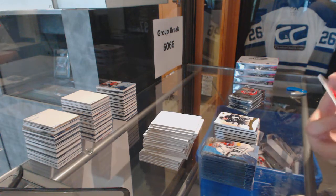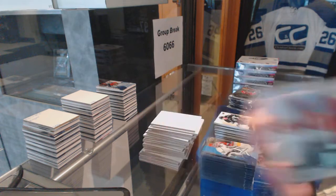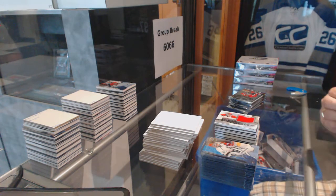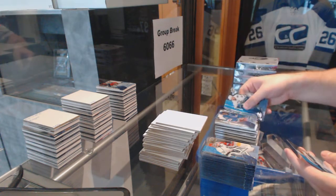We've got a rookie relic jumbos numbered to $2.99 of Mike Condon. But I can promise you they did a lot of great things for the industry, which helped collectors realize what they like, and it's good. We've got numbered to $14.99, Ice Premieres of Brady Shea.